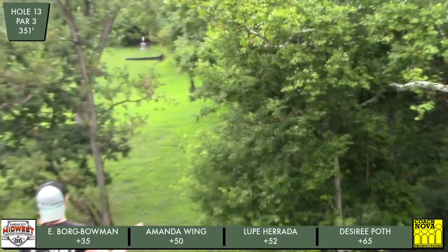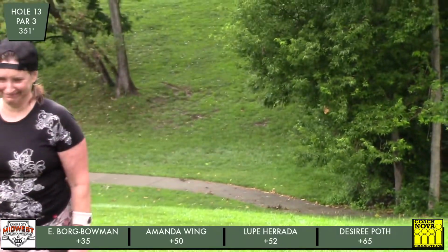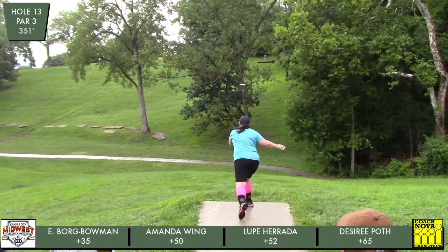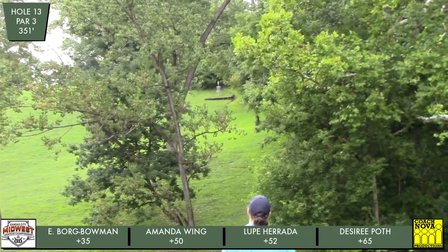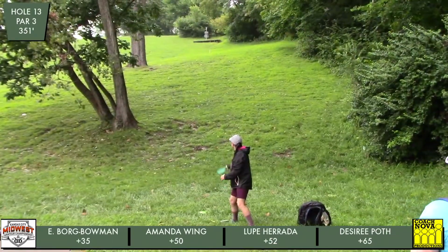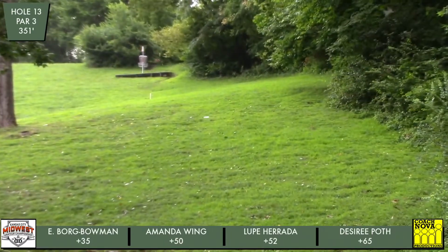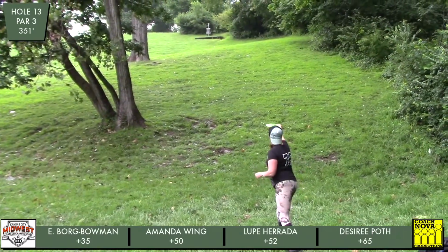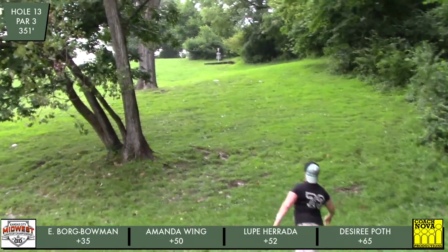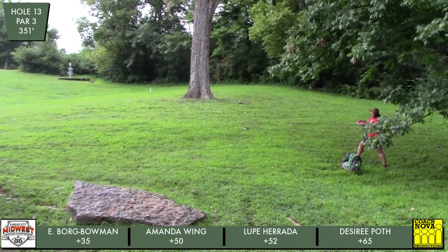Oh, come out. Ooh. That's a late release for Amanda. You saw across the street. And the fortunate kick out to get the same result. And Desiree with the standstill. Oh, pures the gap. That is looking good. Nicely done. Liz and Amanda take their unobstructed upshots from the base of the hill.